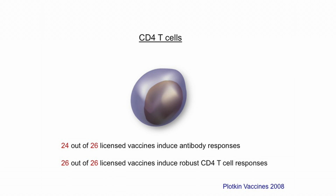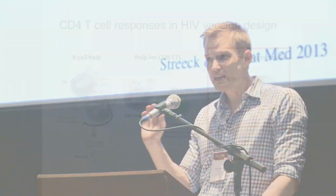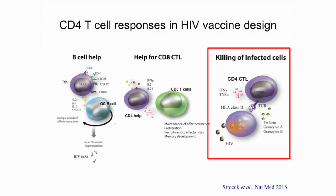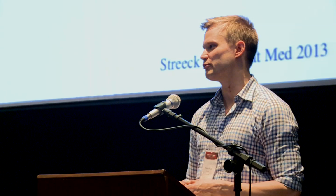Is it safe to assume that the T follicular helper cells, like Rick talked about earlier, play a role in the vaccine-induced protection? But we don't know if they don't also have other roles in the protection or in the clearance of viral infection. So when we think about CD4 T cells in terms of vaccine design, of course, the first part we're going to think about is the T follicular helper cell arm, the help for the B cells, providing the induction of somatic hypermutation, the affinity maturation of the antibodies, and the maturation of the B cells into long-lived plasmablasts or memory B cells, so we can have a long-lived response towards the antigen.